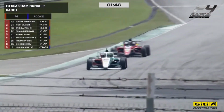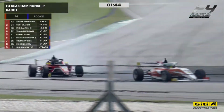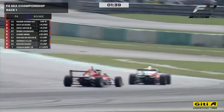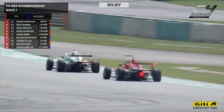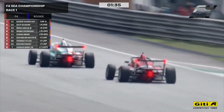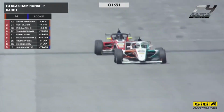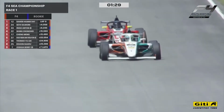So there is Rishon Rajiv, having caught up to Thomas Uli. Bit of a lock-up from the American. You can see for yourself now, one side of the car is pale orange, and the other side as he comes through is in teal. But Rishon Rajiv couldn't care less what colour his race car is right now. He's focusing on putting Thomas Uli into a tricky situation into turn 1 so that he can make the overtake.